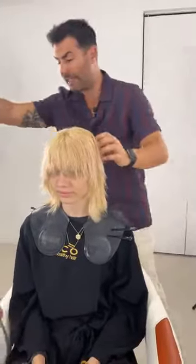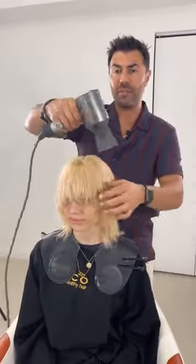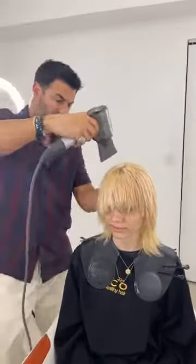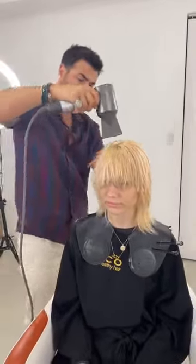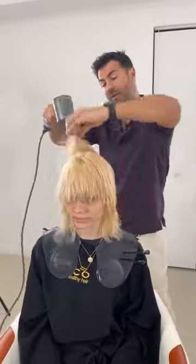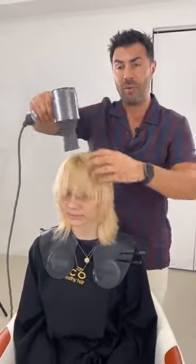I've got it on full heat and full speed. I'm going to really drain out most of the moisture and then begin to work the blow dry through just to smoothen a lot of this hair. And once that's smooth, I can have a look at the shape and take out weight where it's a bit too heavy. But the technique I've put in there should sit quite nicely on top of each other, the way we've laid it and the way we've disconnected it.